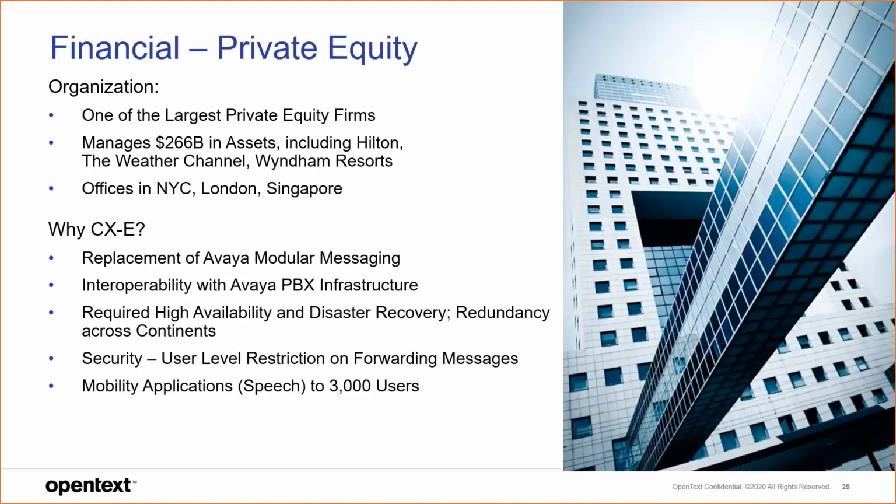A financial institution, a very large private equity firm. They manage hundreds of billions of dollars of assets from major organizations that are obviously quite recognizable. They had multiple locations around the world that they needed to service. We were replacing, again, an Avaya modular messaging system. This was a couple of years ago that we deployed this solution.